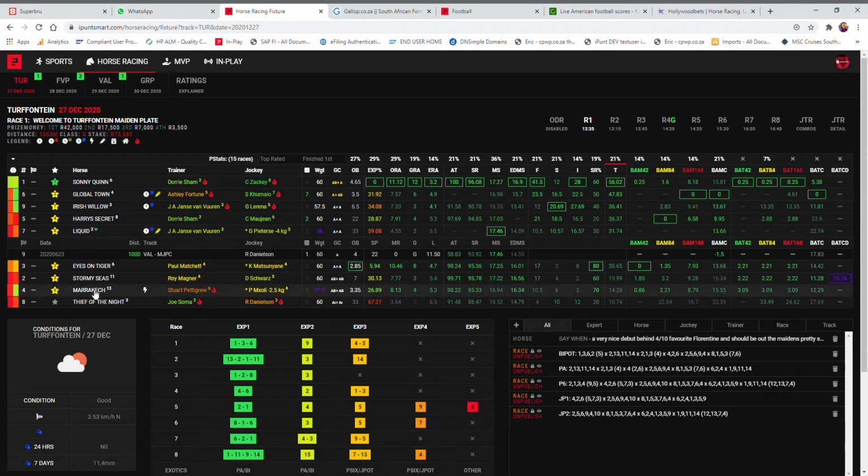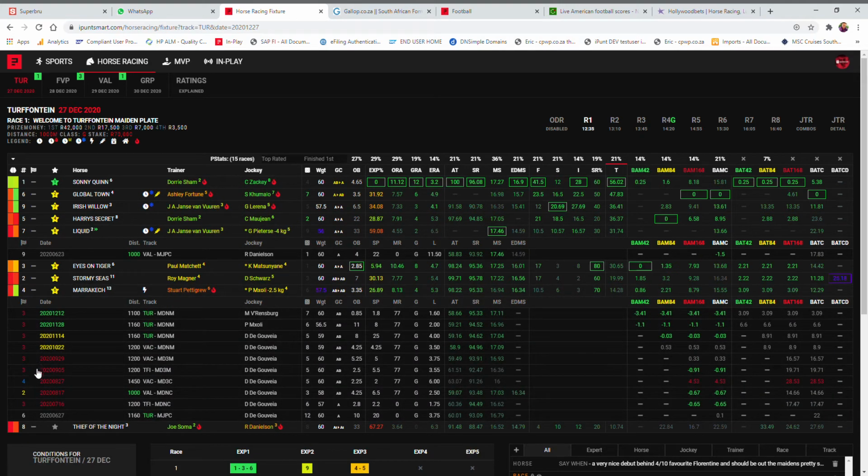And then Marrakesh is as consistent as they come. Third, second, fourth, third. So I can't leave him out of the equation either. But you see his times is not really improving. So yeah, maybe he's just used to running second and third.